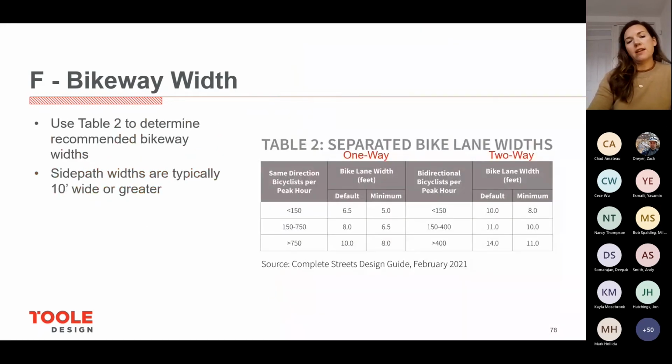So there is a table in the reference portion of the checklist, so you can always have it really handy. You would use this table to determine what the recommended bikeway width is. And we've clarified, these are for one-way and these are for two-way. It's a little tricky because it just says same direction bicyclist and bi-directional bicyclist. But just so you know, this is for one-way and these are for two-way. And then typically side path widths are 10 foot wide or greater as a standard in Montgomery County. So those are the widths that you would enter and be sort of the minimum requirement.